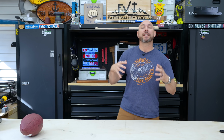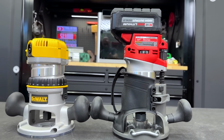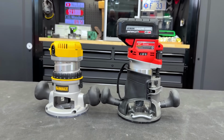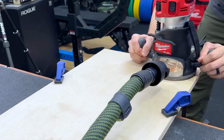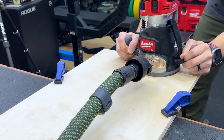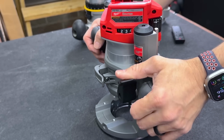Fourth on the list, Milwaukee came out with this 1/2-inch, 2¼ horsepower, peak horsepower router this year, and it is a beast. I'm talking powerful cordless router. It is a fantastic tool. Now I really like this tool when I reviewed it. I like the fact that it does come with a plunge base and a fixed base.